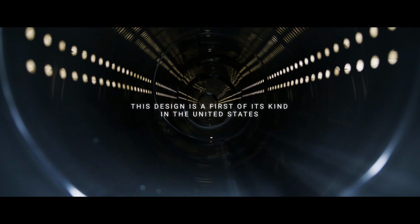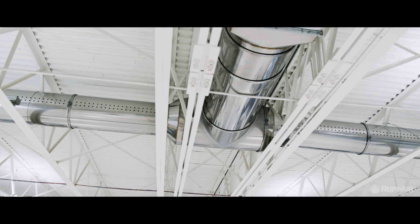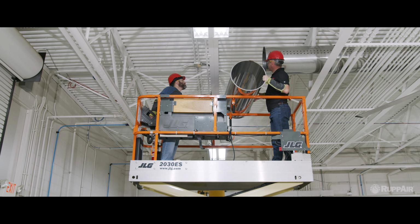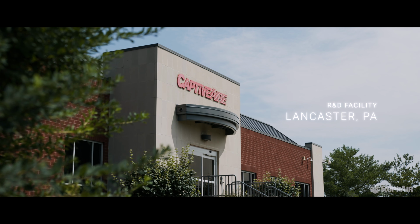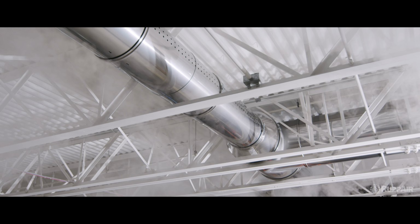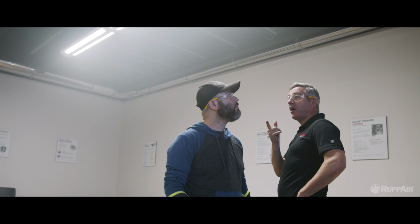And we just felt like our single V-band concept with the stainless steel was very aesthetic. It's a very simple product, very easy to install. During our first test, a lot of air wasn't leaving the duct right at the discharge of the fan. So we were wondering why that was. And we decided that we wanted to see what was going on.